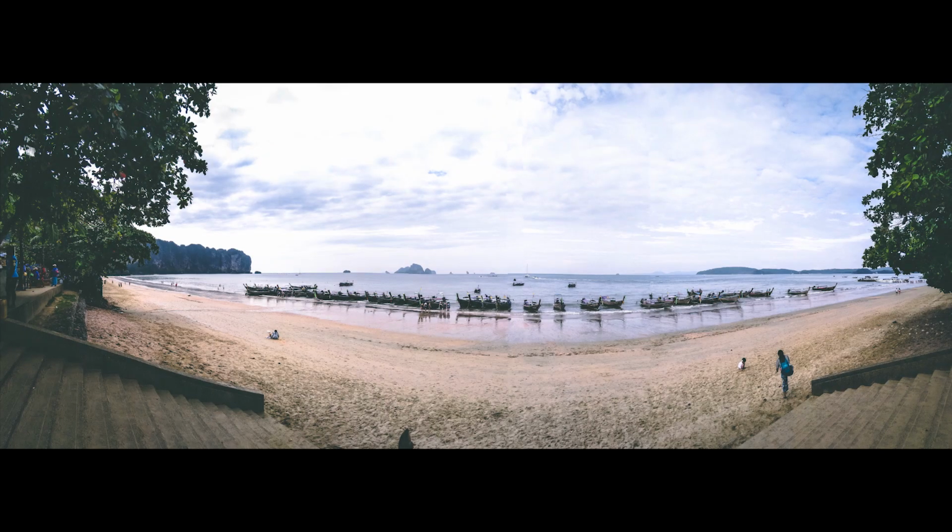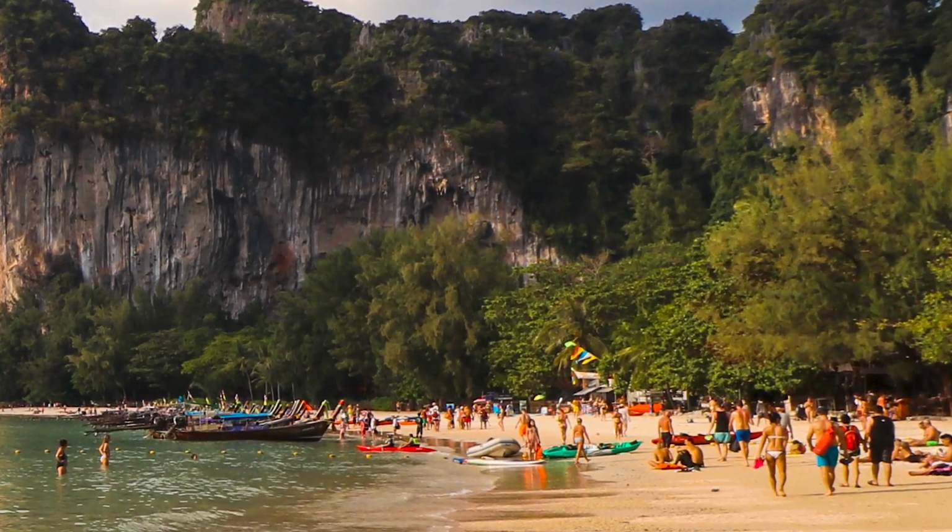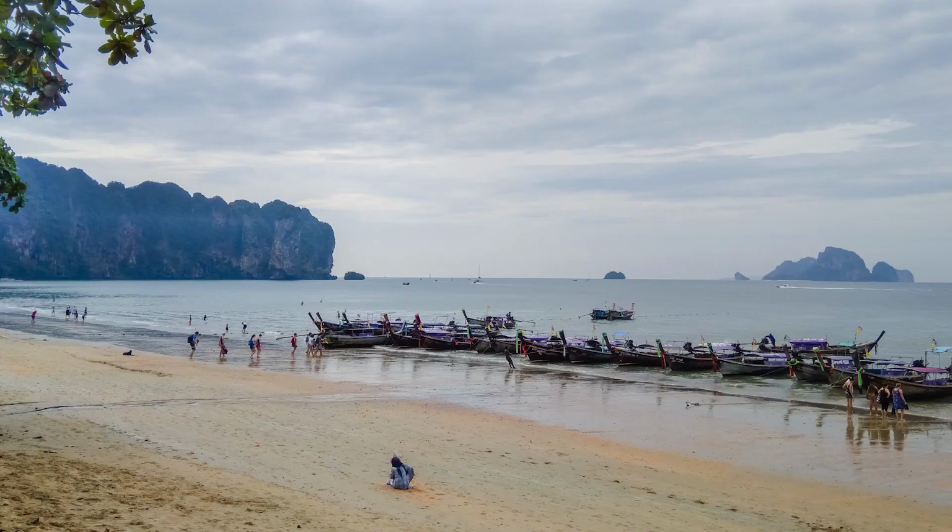Except this one was so crowded. Phra Nang Beach, where we just were, was just as nice of a beach, but Railay Beach was like 10 times more crowded. There was like no one on Phra Nang Beach, because they just hopped in the boat to go to one of the other islands.